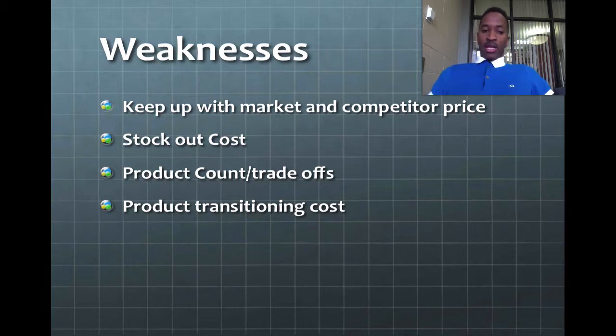One of the biggest weaknesses is also the product transitioning cost. When we are transitioning our products, maturing them, we are not producing a lot. Our cost also increases because it costs a lot to mature a product from one segment to another, and every different segment has different criteria, so it's hard to have them ready, especially for the next year.